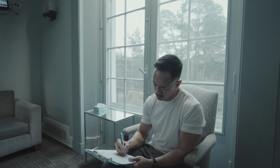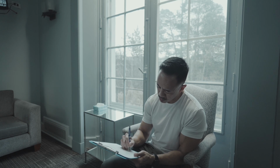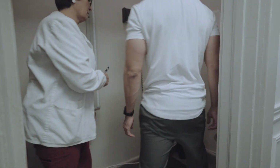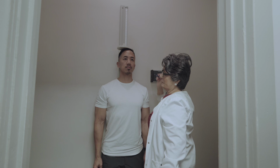The forms are asking for some basic information, name, address, emergency contact, followed by health history and information pertaining to my hernia. Time for the PSW to get some data. She's first taking my waist circumference, my weight, my height, and blood pressure.